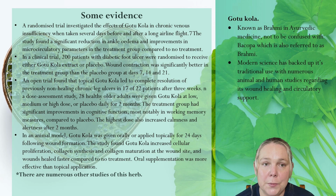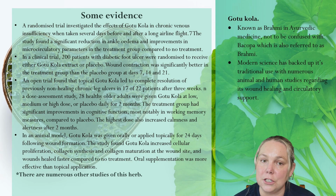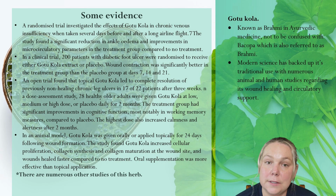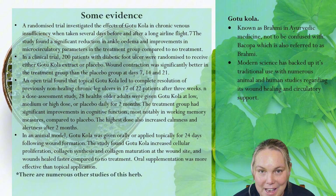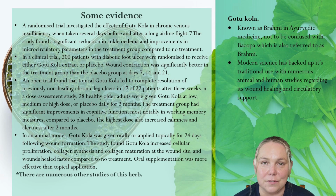So in an animal model, Gotu Kola was given orally or applied topically for 24 days following a wound. The study found Gotu Kola increased cellular proliferation, collagen synthesis and collagen maturation at the wound site, and the wounds healed faster compared to no treatment at all. So oral supplementation in this group was far more effective than topical application. So what does that tell you? That its vulnerary activities as a wound healing herb are just profound, and the evidence speaks for itself.